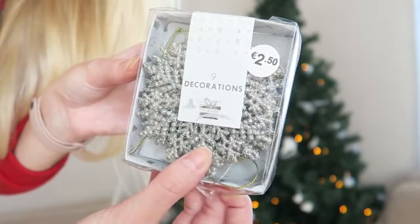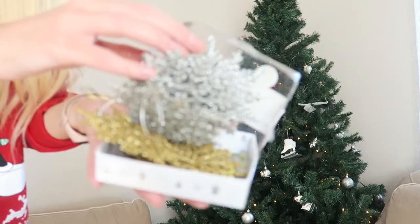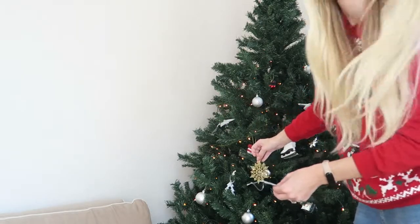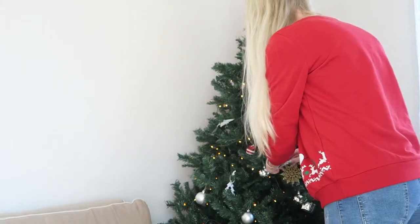And then I also have these ones. These are glittery snowflakes and they are in silver and in gold. So yeah, I will have a look. So what do you think? Do you think gold goes also with this theme? Maybe to mix it up a little bit? Yeah, let's do it.